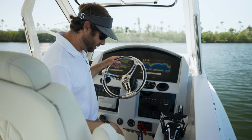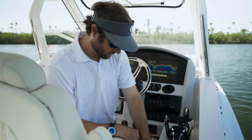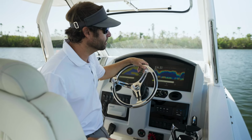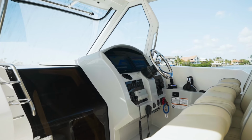Cup holder right where you need it. Little storage tray right where it makes sense too for catch-all items. And that wraps up a nicely appointed helm with Regal. We got great visibility, great airflow, great sun protection, just a great helm.